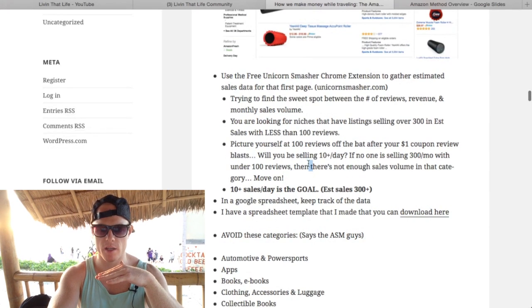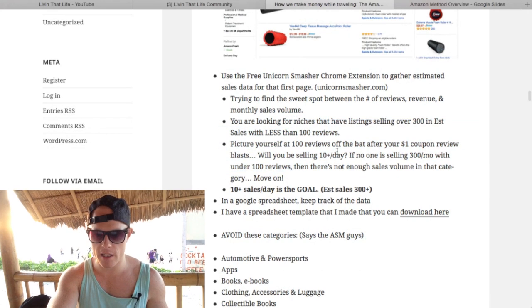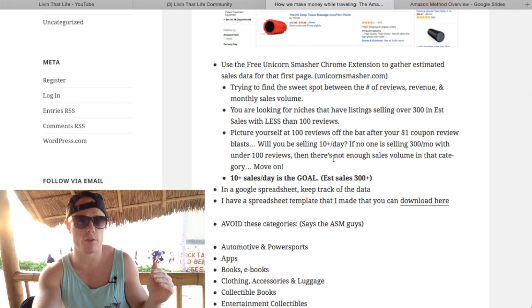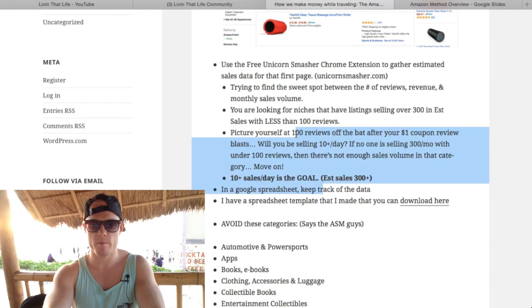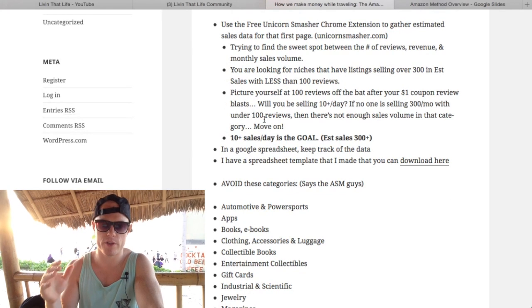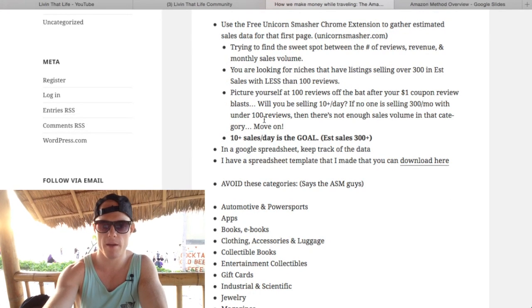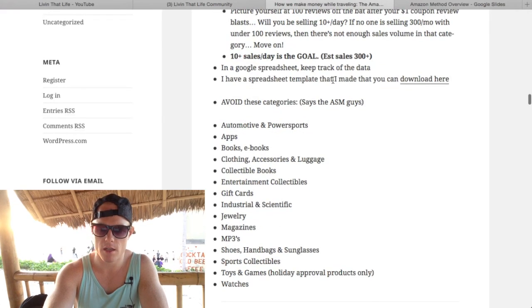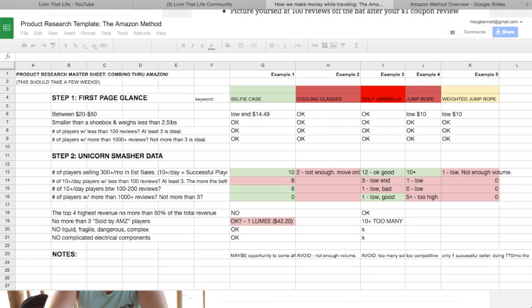Unicorn Smasher. Okay, so picture yourself at 100 reviews again, because you can get there right away with your dollar deal coupons, and then see if there's someone with less than 100 reviews selling more than 10 per day. Then keep track of your data in a Google spreadsheet. I have a template that you can download there for free. You can check that out.